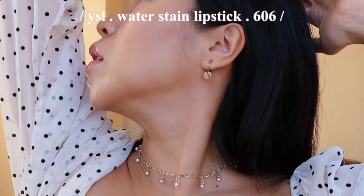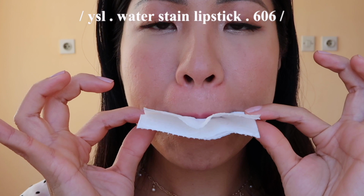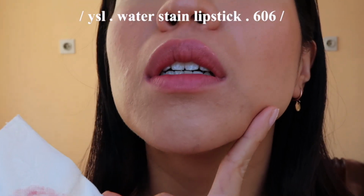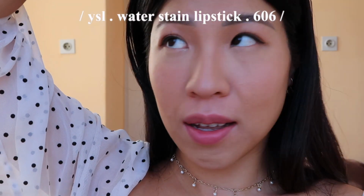Because if I use this shade, even though it gives a really cute Barbie pink color, the color kind of just fades away in an hour. So if you're looking to buy this shade, I would suggest you apply a matching lipstick underneath and use this only as a topper.